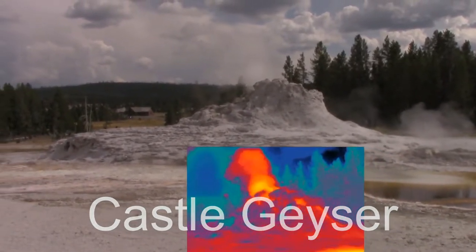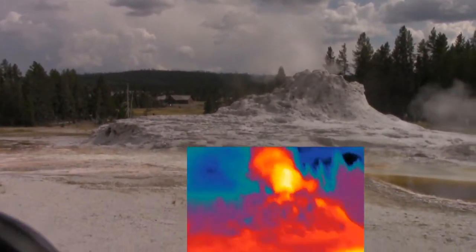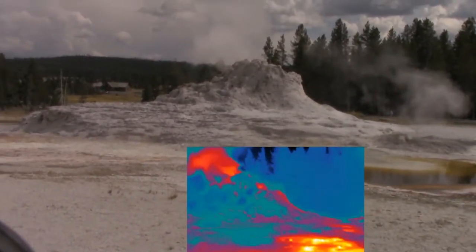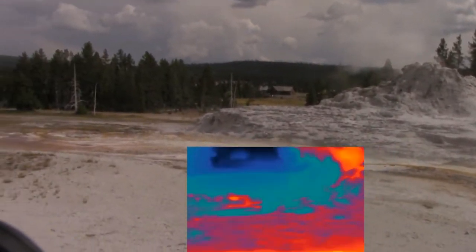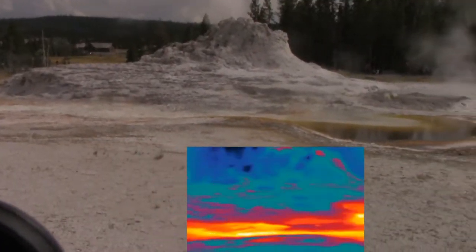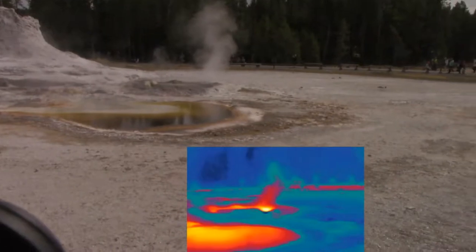Many of us know that Yellowstone is home to a supervolcano. But I didn't realize just how much volcanic activity there is there. Out of all the geysers in the whole world, most of them are here at Yellowstone. Wow!